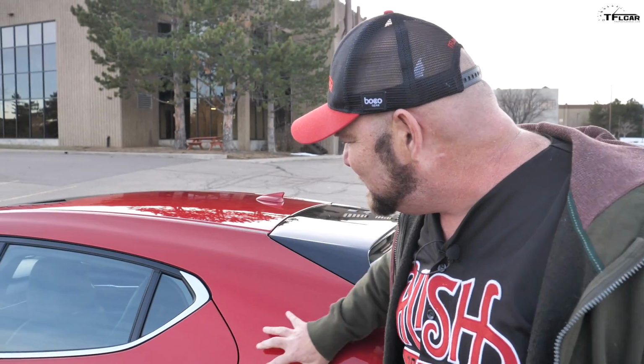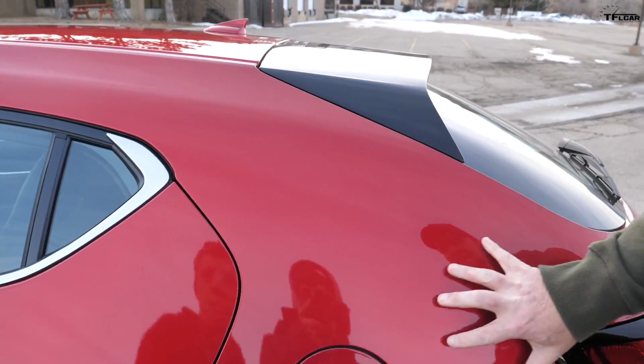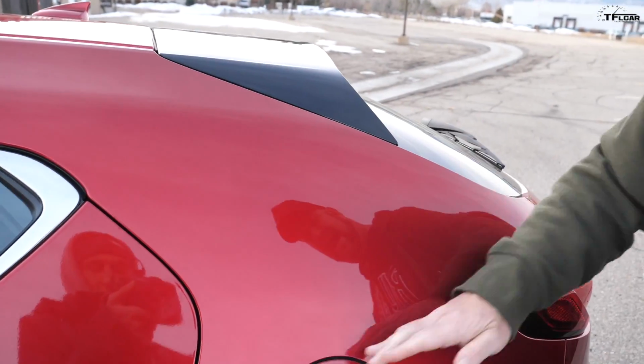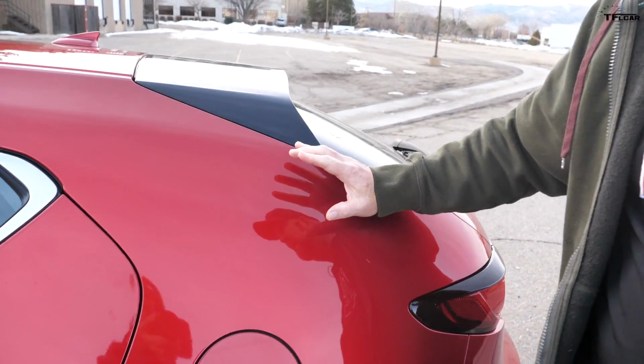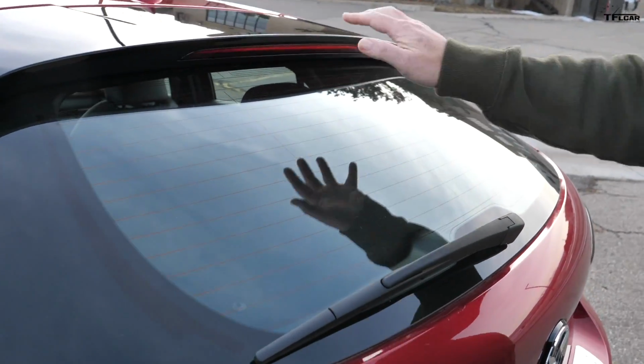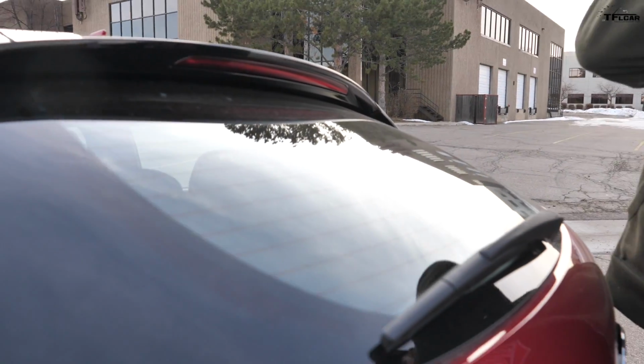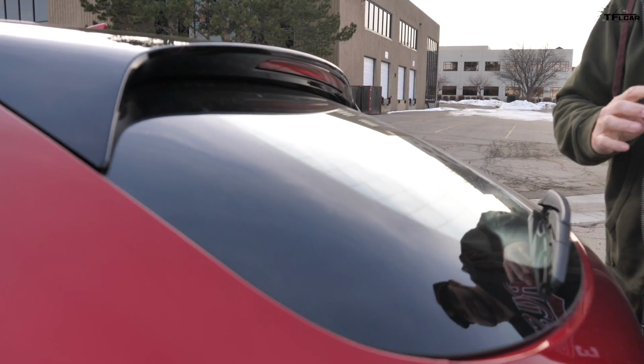That's because this section up here, which looks great, is completely solid. All of this that you're seeing here, this whole thing, you can't see through. Outward vision is poor, and it gets bad back here too, because if you look at the angle of the glass and the fact that it's so small, it's like looking out of the slit of a tank. It's very difficult to see out of.